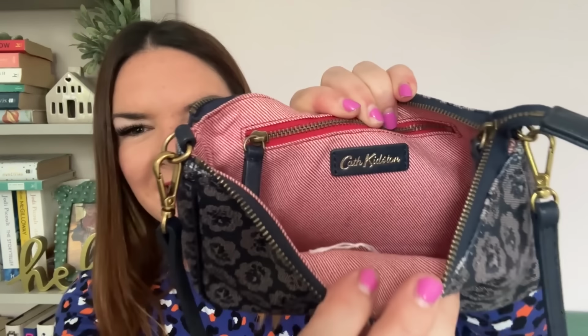Yeah, it's Cath Kidston. It's lovely and red on the inside. And I kept the little price tag to show you. So it was £4. I think she'd just reduced it or something. I think it was £4.50. And it looks like it's £400. £400. But yeah, it was £4. So I gave her the £4 for the little bag.